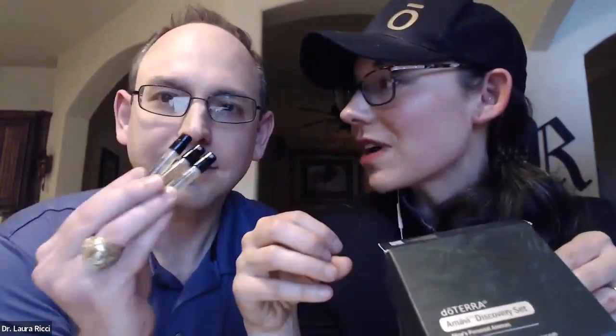doTERRA needs more stuff for the men. So if you want doTERRA to have more stuff for the men, go and add this to your cart and get this. You'll have to process your order right away because it's a limited time offer. Because the thing is, and I was talking to a couple people in doTERRA, the guys' stuff doesn't sell.